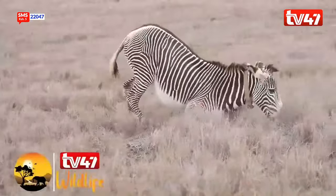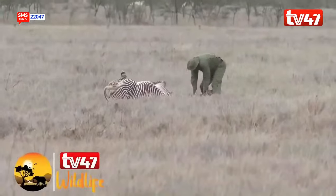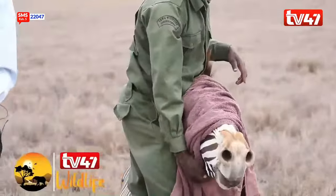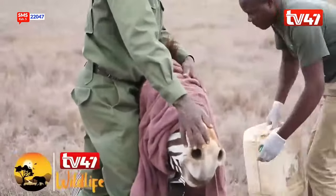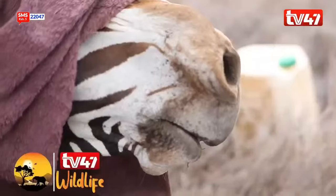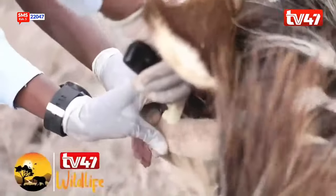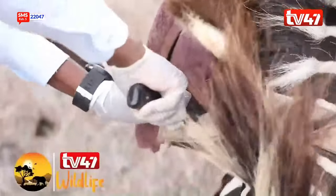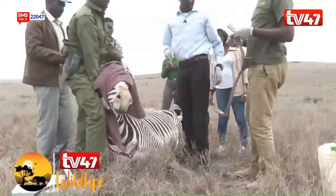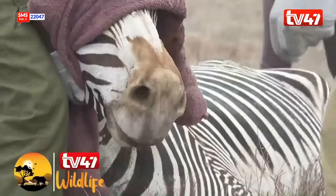It takes about 5 minutes for the drugs to take effect, and the team proceeds to put a blanket over the zebra's head and pour water on its body. The drug we use makes the animal quite hot, so we want to cool it down. The team proceeds to remove the collar and take blood samples. We want to prevent it from getting excited, and we don't want it to be excited as we do the procedure.